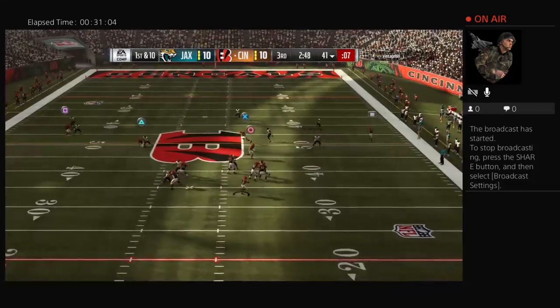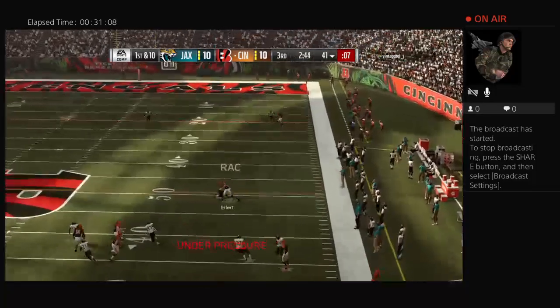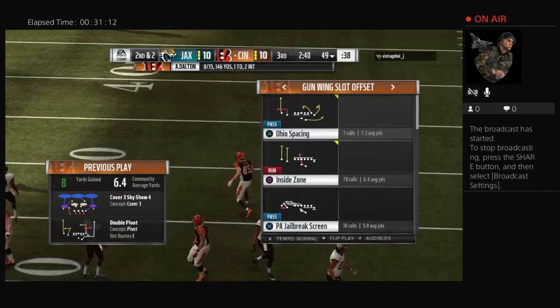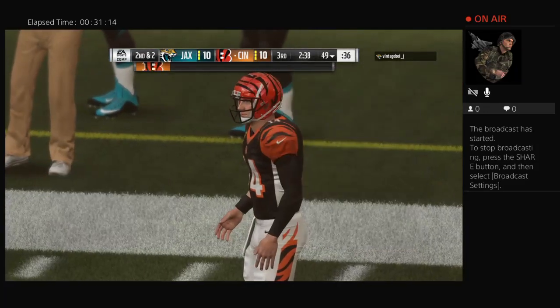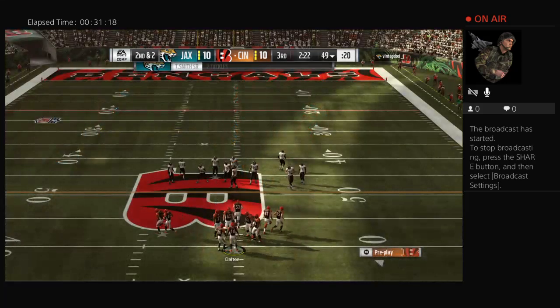A first down throw coming for Dalton. Flushed out right. Complete to the right side. It's Eifert. And he'll be brought down just shy of midfield at the 49-yard line. A good pickup there. 8 yards on the first down completion.